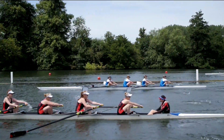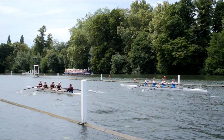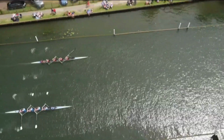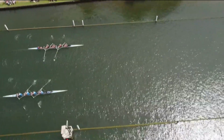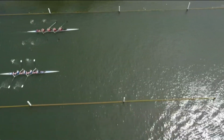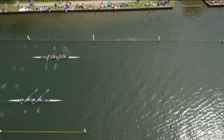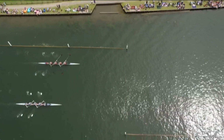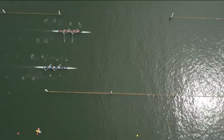Quite close actually coming off the start. No real differentiation, but wouldn't expect to see it from two crews of this standard off the start. Marlow were bronze medalists in the 4 this year at national schools. So still, as we come down the course, they're keeping quite close together. Actually, this could be in for quite a battle as we come down towards the banks, with lots of support down there. Both crews are still really close together. Not much in it. Only a canvas between the two crews.